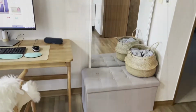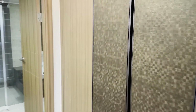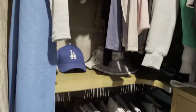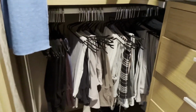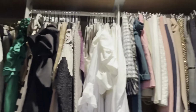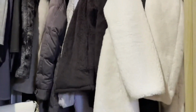So let me take you to my closet, which is a walk-in closet. Ta-da! This is my walk-in closet. So I got my gym wear and some hats and caps. Then I got some leggings and pants at the bottom. Then I have my blouses and skirts and all my coats.